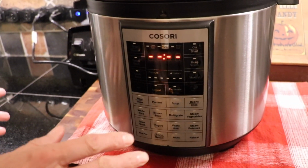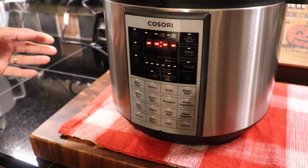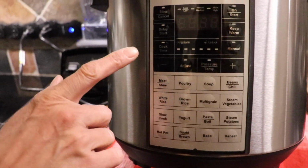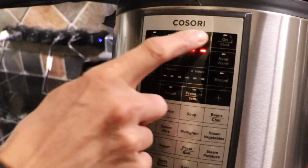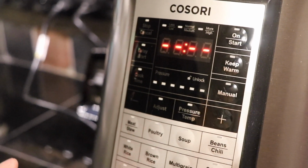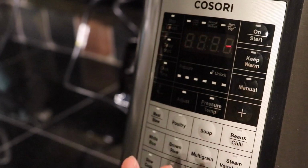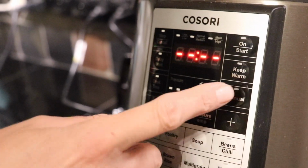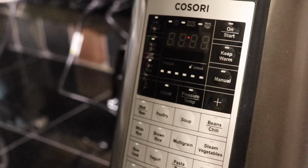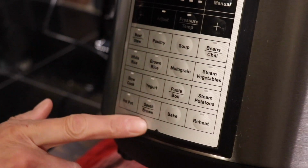Now, there's about 1 million different companies that make pressure cookers, but they're all basically about the same. So there's obviously the stop and the start. That's pretty self-explanatory. You have the keep warm. Most of the time you're going to be using the manual setting for pressure cooking, and you just put in, all right, I want high pressure and the cook time, and you're good to go. But then they have to try and confuse us with all of these other presets here.